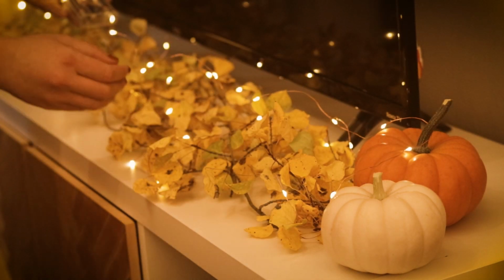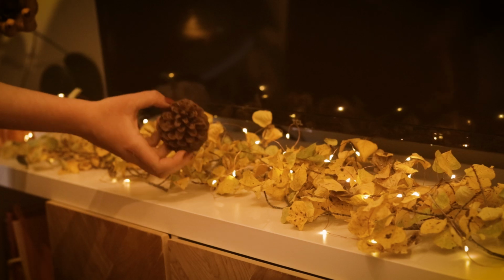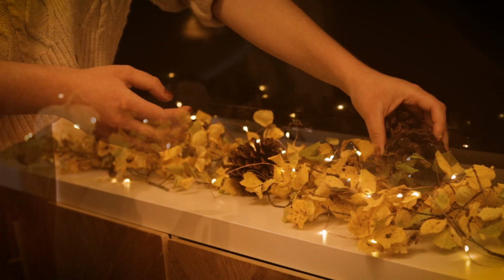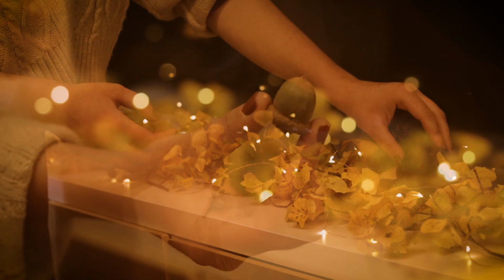I also picked up some pine cones and acorns from around my neighborhood that I'm mixing in for some extra magic woodland vibes.